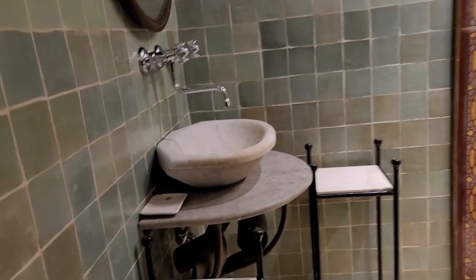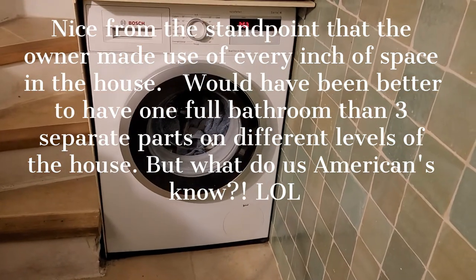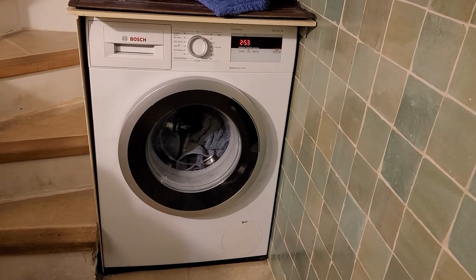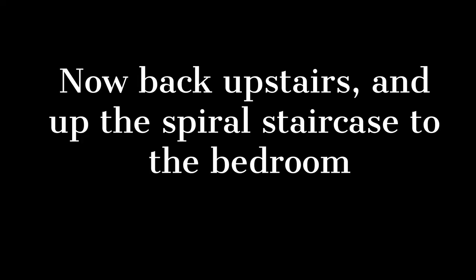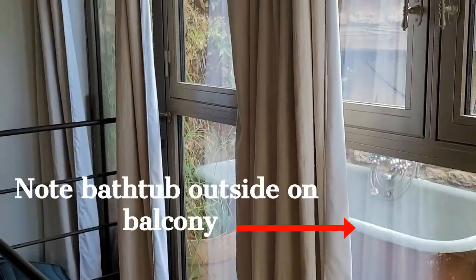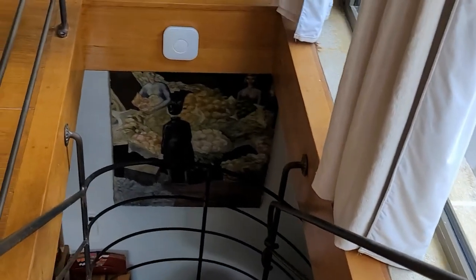So definitely a very nice place, and even a washing machine, which was great, because we were able to catch up on all of our laundry from the places we stayed before. These are the stairs, the spiral staircase that we came up.